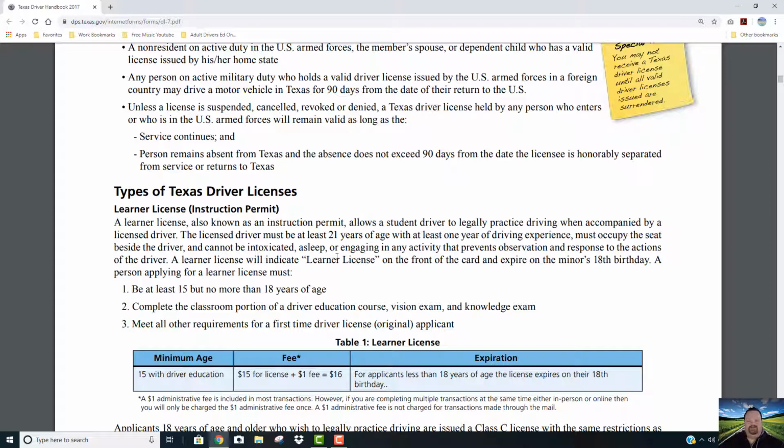Now, if you're ready to take your test, you can go ahead and sign up to take your test right then and there. But if you want to practice a little bit, you can practice a while before deciding to take your road test. Or if you want to take your road test at All Ages, just get your permit or learner's license over there at the DPS and then sign up for your actual road test over at All Ages Driving School.